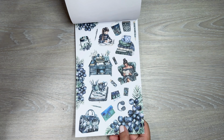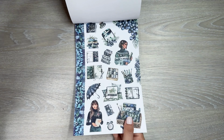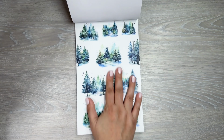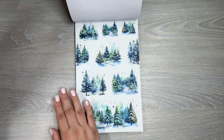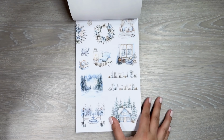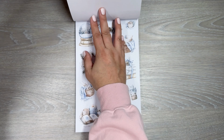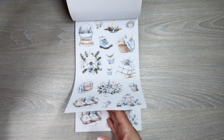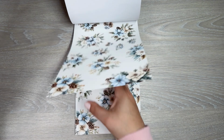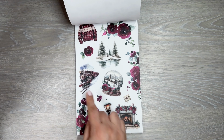All right, then we have winter, little cozy vibes here. The berries, that's cute. And the planners. Okay, then more of those tree scenes. That one's really pretty, the green and the blues. Winter scenes here. And all of the really pretty blues. And then the florals, these are clear. And some red ones. Oh, the little train, that's cute.